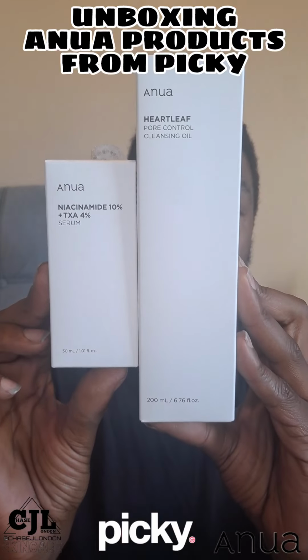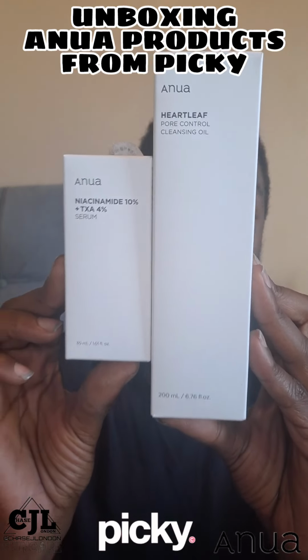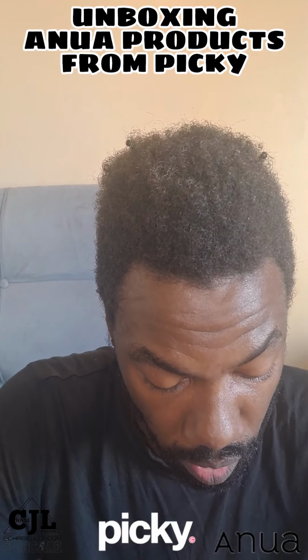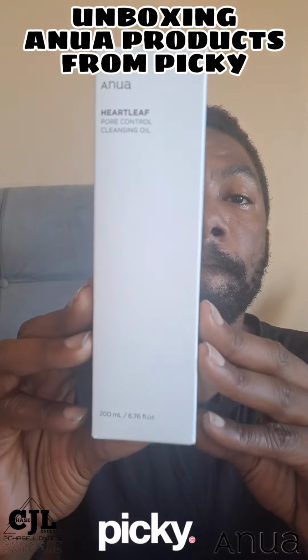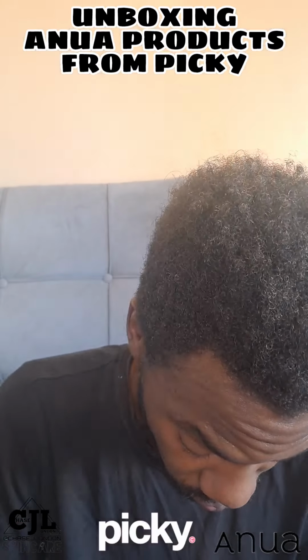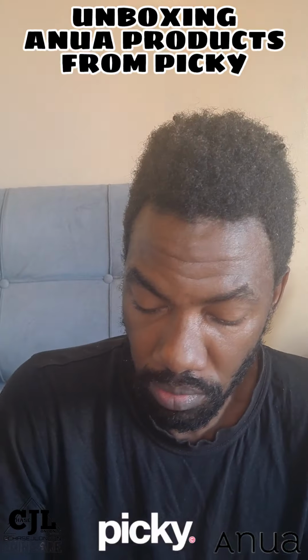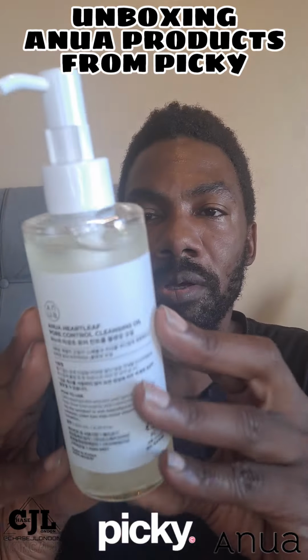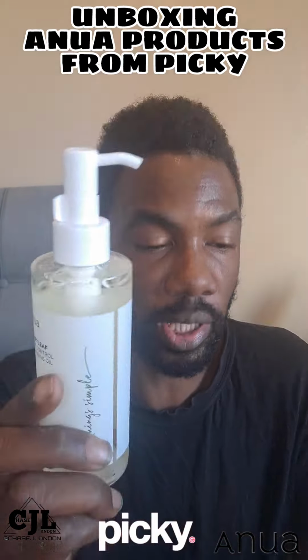So, one, this is the competition giveaway win that they do. So this is the Pore Control Cleansing. I love the packaging, so nice. I do love their bottles, it's so clean, so simple to be honest. Especially our ones in the UK.